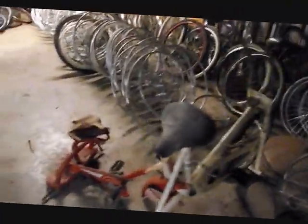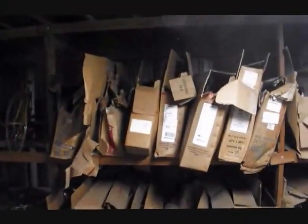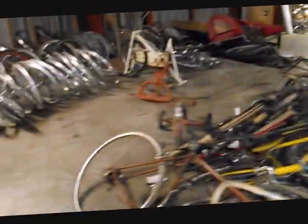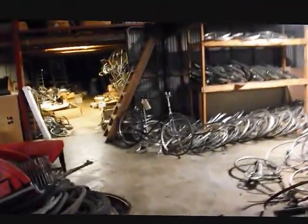Old exercise bike. Mr. Johnson's Black Phantom. Schwinns still in their boxes. This one's cool. This is Jared's personal bike or personal project, but it's got a super old school derailleur on it. Okay, back towards the front.